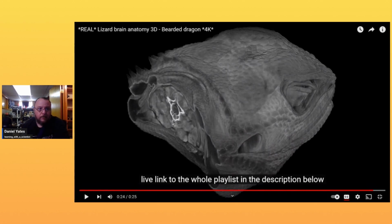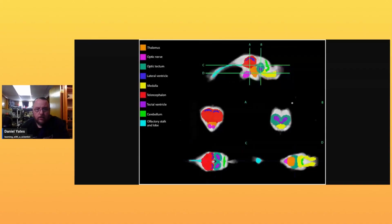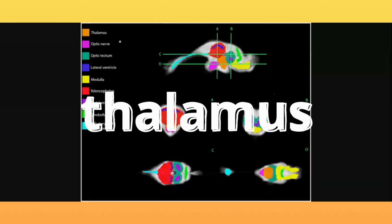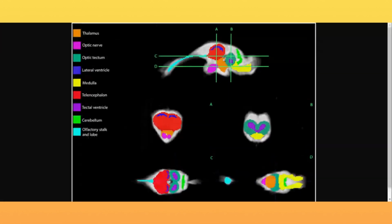That is such a cool model, and it's the same people that did this paper. So this is an image, and they broke it down into the actual parts. Okay, here we go. I'm terrible with names, I'm so sorry, guys. The thalamus is this piece right here, the orange.